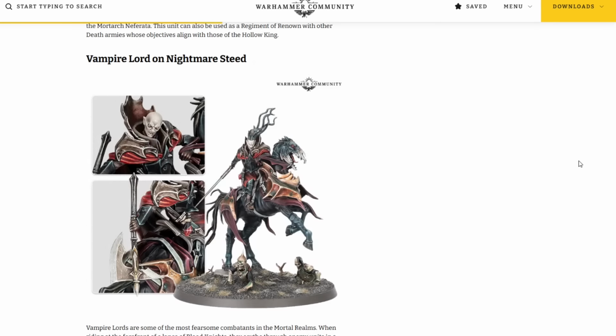And next we have the Soulblight Gravelords Vampire Lord on Nightmare Steed. So really cool kit right here, mounted hero, $58 USD or $67.50 Canadian. We got a couple of different build options. I do really like the base with the skeletons crawling out of the ground. We've got some different head options, some weapon options, and the horse is absolutely amazing. So really nice kit right here, no big surprises on the prices.